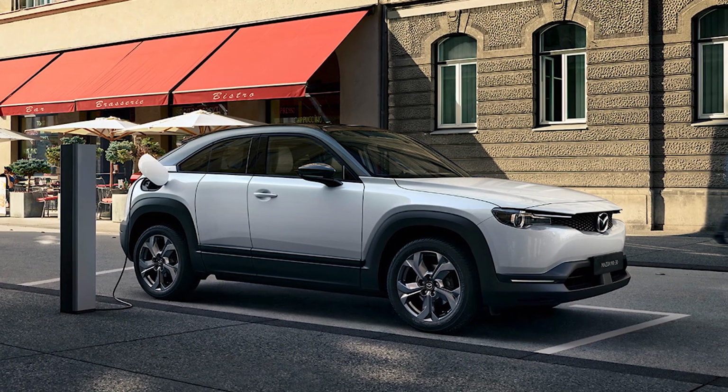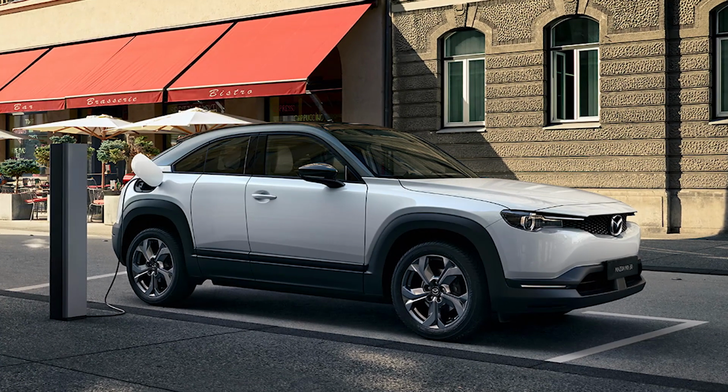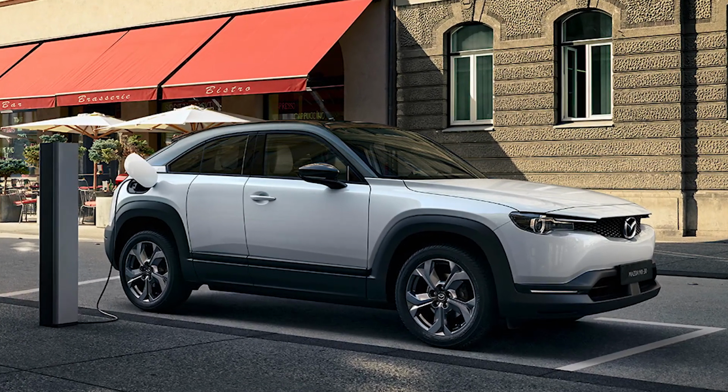And as far as electrification overall, we have the MX-30 on the market right now, which is our full electric, but it is currently only sold in California. But of course, we're always researching what the customers want, and we'll bring it out when it's ready. We would hope that it'd be sometime soon. Sure, and I bet there's a lot of folks out there who are looking forward to that.